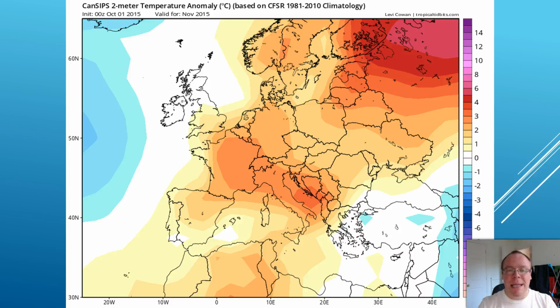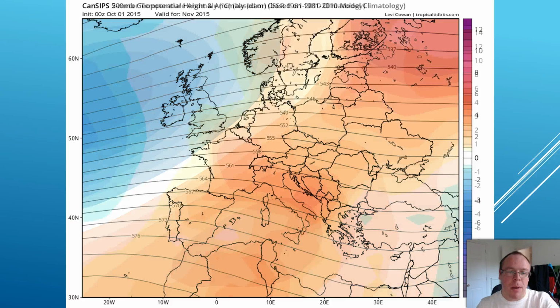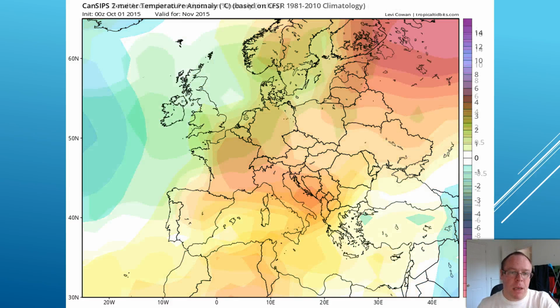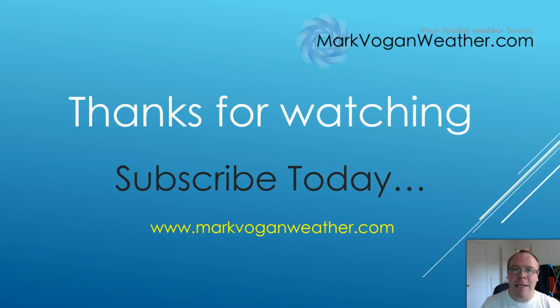By the way, this is the Canadian model. So let's go back to the 500 millibar heights. Trough extended from Atlantic into the UK and Northwest Europe. Ridge underneath extending into Eastern Europe. And of course, you've got the warmth following suit underneath that. Precipitation wise, it's drier across the Mediterranean. That's the big flip compared to what we've got now. But notice where the wettest conditions are for the month of November over the UK, over Ireland, and the northwest of Europe. So let's keep an eye on this pattern overall.